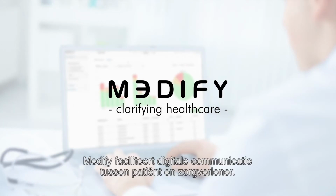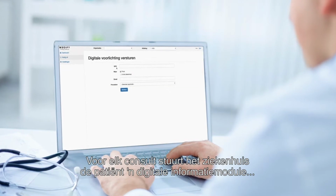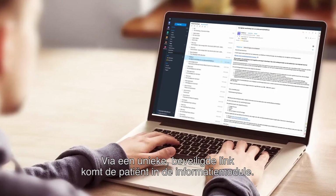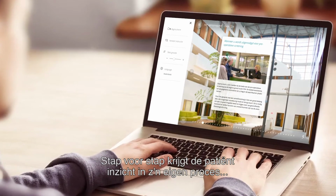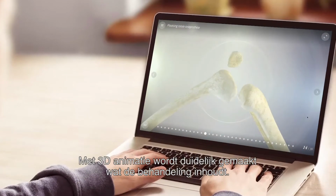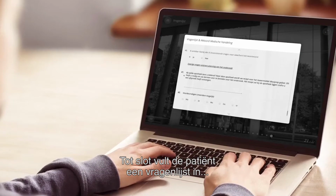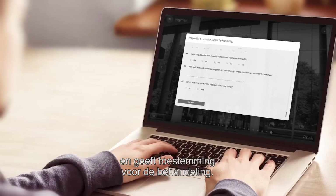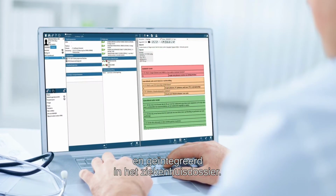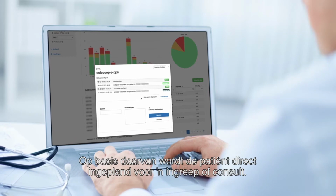Medify facilitates digital communication between patient and healthcare provider. Before each consultation, the hospital sends a digital information module to the patient regarding their treatment. Through a unique and secure link, the patient enters the information module. Step by step, patients experience their own journey and are familiarized with the care path. 3D animations clarify the actual procedure. The patient completes the module by filling in a questionnaire and gives informed consent for the procedure. Questionnaire answers are automatically categorized based on risk factors and integrated with the EMR of the hospital. Based on the outcome, the patient is directly scheduled for the procedure or a short consultation.